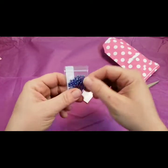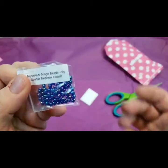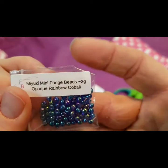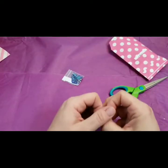These are some big bubble beads. I like them. When I pull something out and I like it, I'll tell you I like it. These are Miyuki fringe beads in Opaque Rainbow Cobalt. I don't know if it's the blue or the big bubble, but they give me a very oceany vibe. I like those a lot.